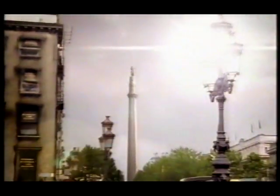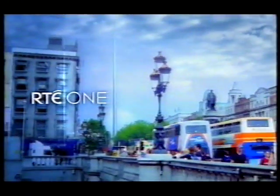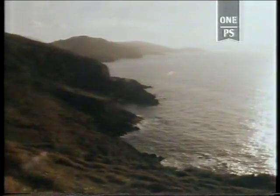Patterns goes sketching and sculpting seabirds on the Beara Peninsula now with Danny Osborne. The Beara Peninsula in Cork on the southwest coast of Ireland.